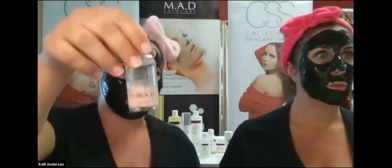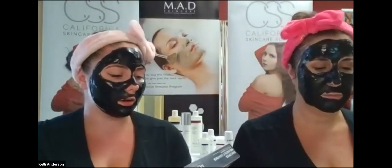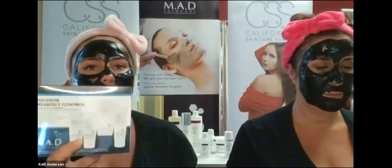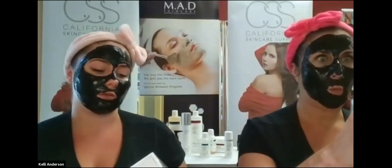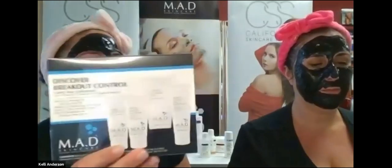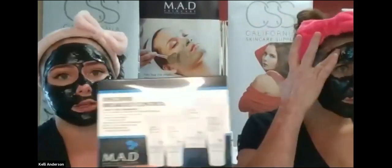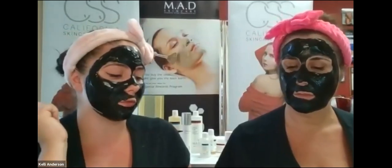Where the acne drying lotion is just a spot treatment. This can be used as a spot treatment or all over. And then the blemish repelling gel, which is 5% benzoyl peroxide. It's not going to last them too long, but it's a good way to get them introduced to the line and for them to fall in love with your products. Then they can go back in and purchase the full retail sizes.